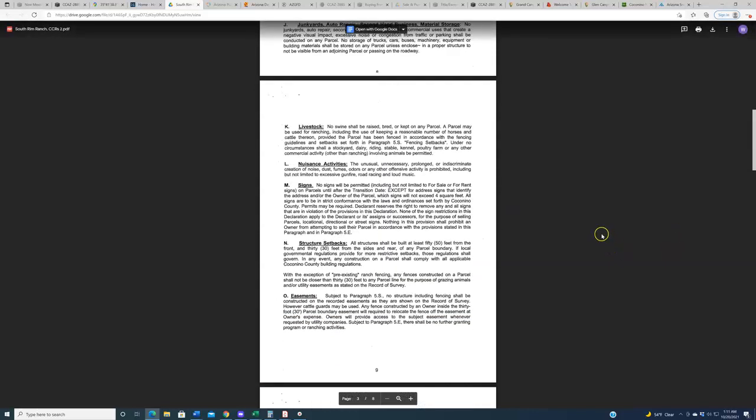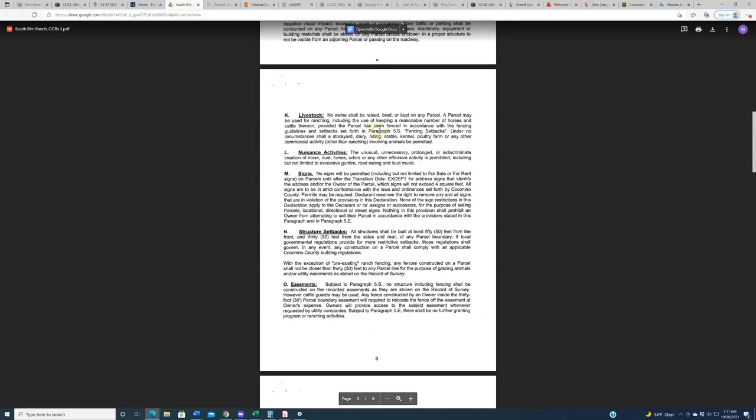They've got some notations here about livestock, which you want to read if you do plan on owning any horses, etc. And nuisance activities. This is my favorite one, the way this is written. The unusual, unnecessary, prolonged, or indiscriminate creation of noise, dust, fumes, or odors, or any other offensive activity is prohibited. Okay, seems pretty reasonable. And I would think that if I were buying land out there, I would want that in the covenants and restrictions as well. I want to know somebody's enforcing that.